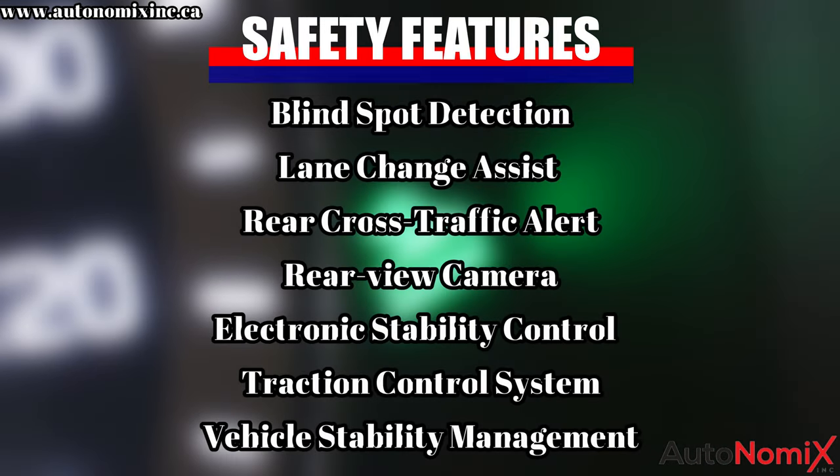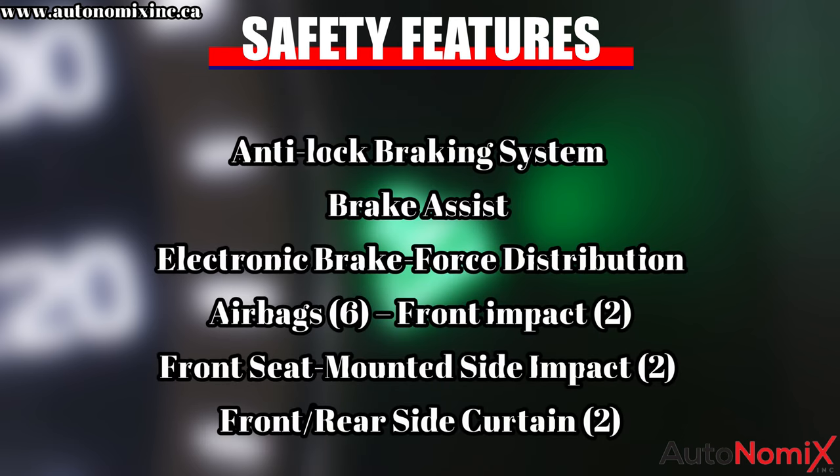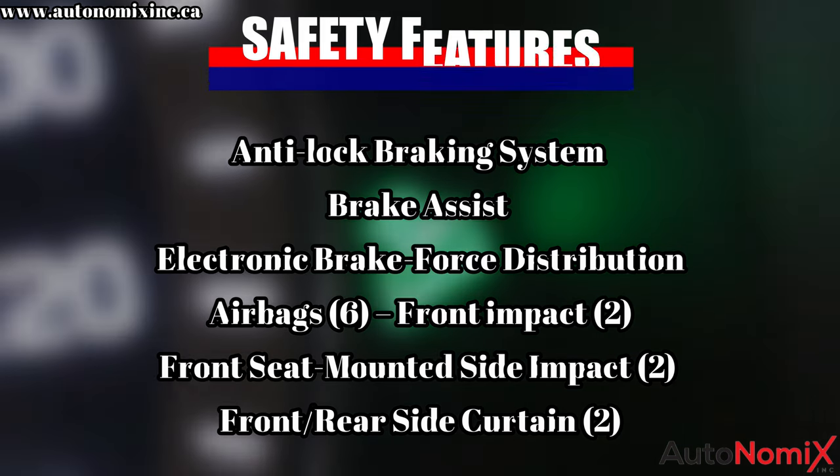Safety. Blind spot detection, lane change assist, rear cross traffic alert, rear view camera, electronic stability control, traction control system, vehicle stability management, anti-lock braking system, brake assist, electronic brake force distribution, airbags, front impact, front seat mounted side impact, front rear side curtain.